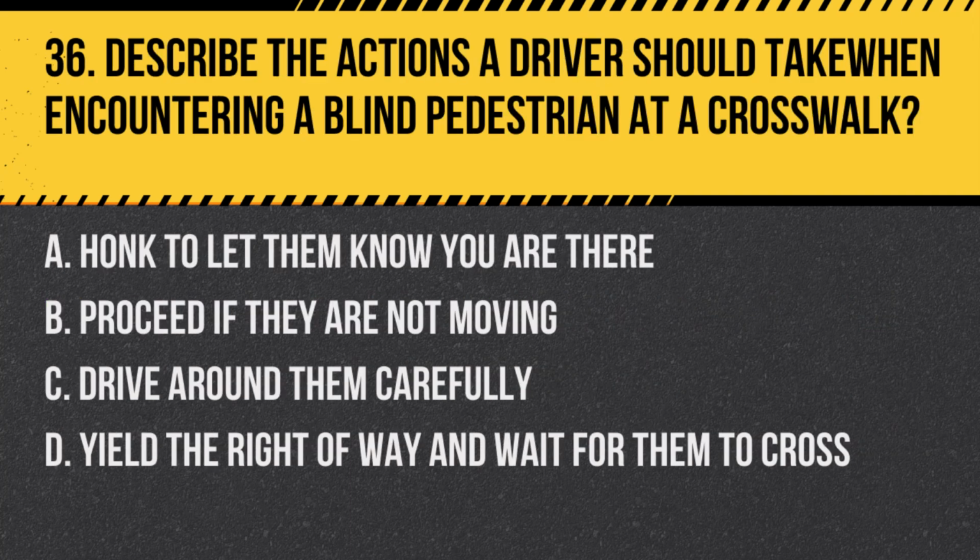Question 36. Describe the actions a driver should take when encountering a blind pedestrian at a crosswalk. A. Honk to let them know you are there. B. Proceed if they are not moving. C. Drive around them carefully. D. Yield the right of way and wait for them to cross. Answer D. Yield the right of way and wait for them to cross. Drivers must always yield the right of way to blind pedestrians, identified by a white cane or a guide dog, and wait for them to completely cross the roadway.